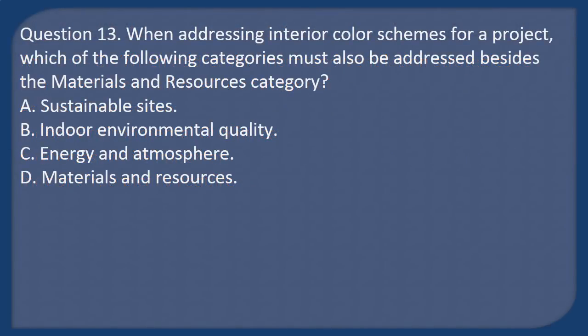Question 13. When addressing interior color schemes for a project, which of the following categories must also be addressed besides the materials and resources category? A. Sustainable sites. B. Indoor environmental quality. C. Energy and atmosphere. D. Materials and resources.